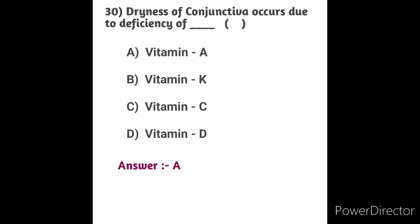In this video, the last question, 30. The 30th question: dryness of the conjunctiva occurs due to deficiency of which vitamin? Option A, vitamin A, option B, vitamin K, option C, vitamin C, option D, vitamin D. The most common cause of eye disorders is vitamin A deficiency. In eye problems, the main cause is vitamin A deficiency. The important thing is that vitamin A serves several essential functions for the eye, friends.